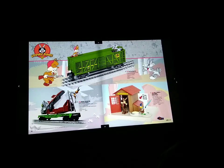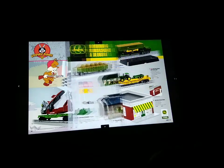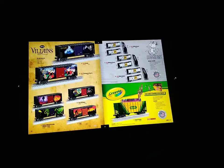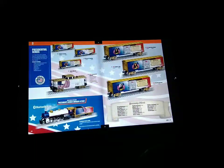They have the Looney Tunes accessories. They have the Haunted Rabbit cars, the Marvin the Martian Earth Stomper flat car, the Wile E. Coyote Roadrunner Ambush Shack. They have the Nothing Runs Like a Deere accessories. The Villains from Disney and Peanuts, Crayola.